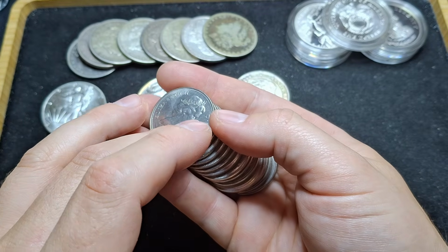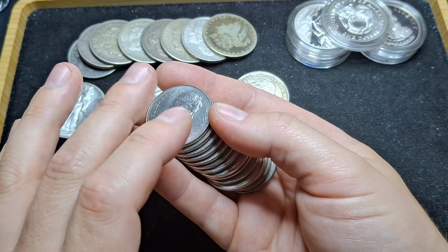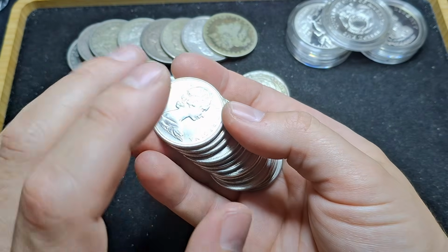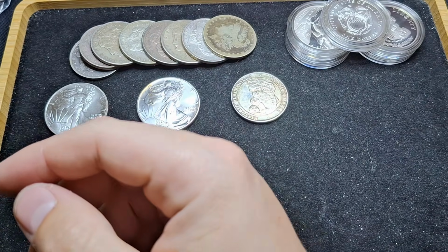I have someone that I ship this kind of stuff to, and they kind of pay me out. So I need to connect with them and make sure I can ship these before I send these over and pay for the shipping costs. But there are those there.